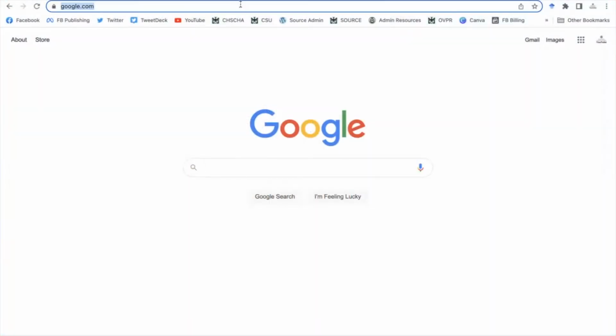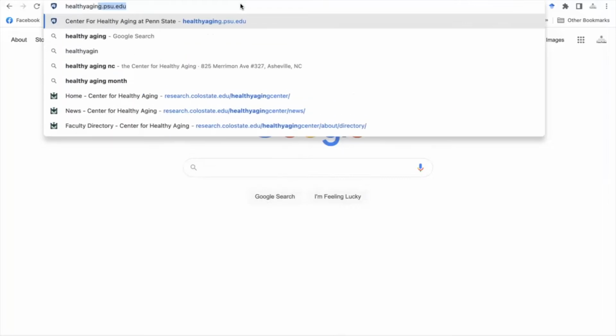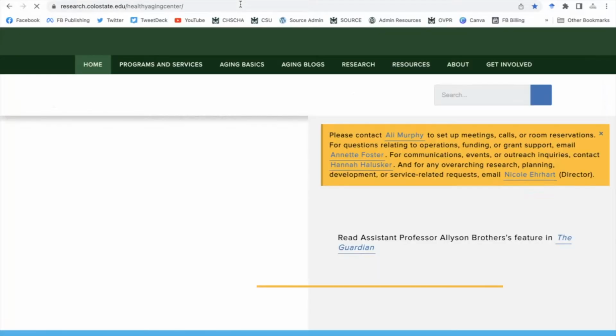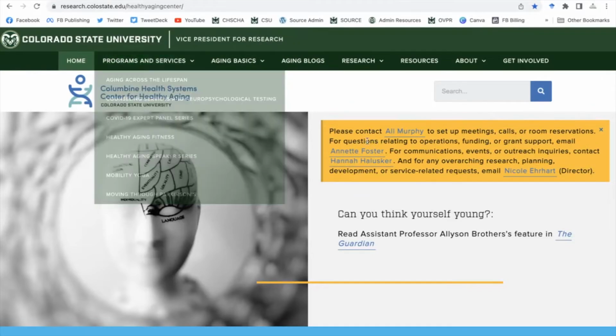So to get to our website, our URL is healthyaging.colostate.edu. And this is what our homepage looks like. We are housed under the Vice President for Research office at Colorado State University.